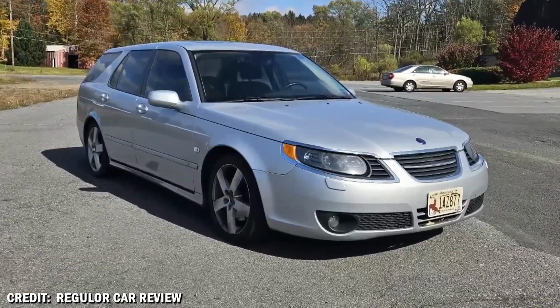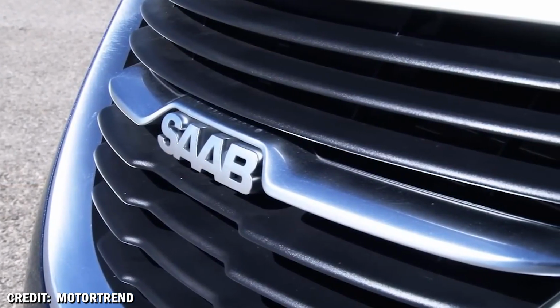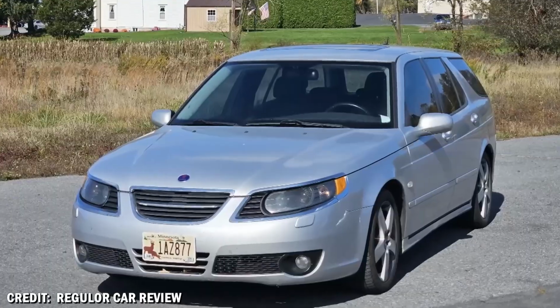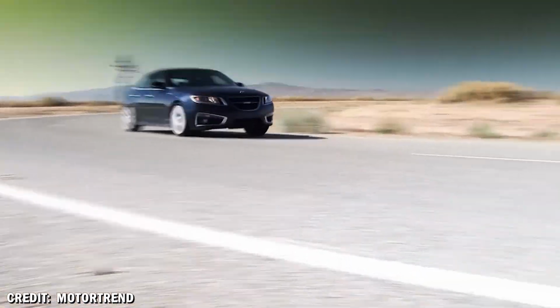These wagons represent more than just rare cars. They're the final chapter of a company that always did things differently. Each of these 25 cars tells a story of what could have been, had things gone differently for Saab. Some of these prototypes were converted to road legal status, making them perhaps the rarest modern European cars you could actually drive on public roads.